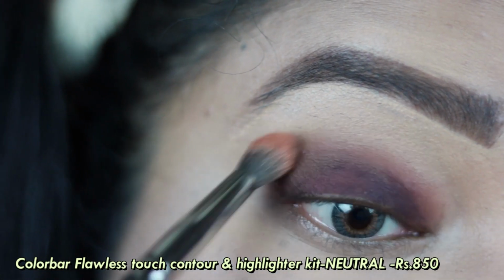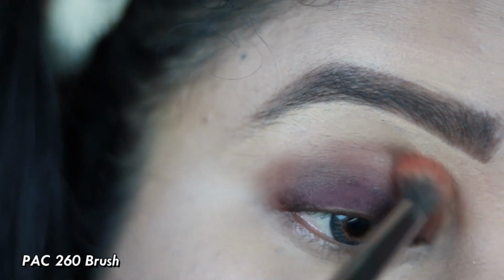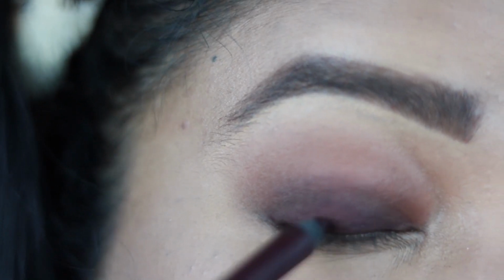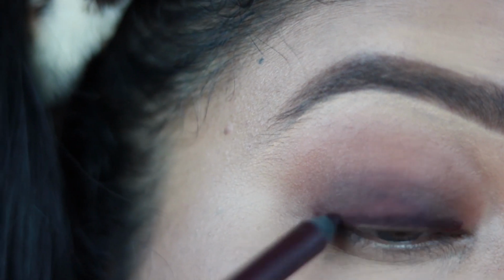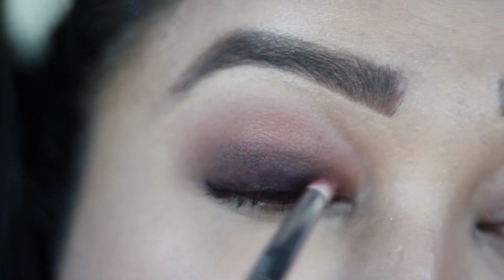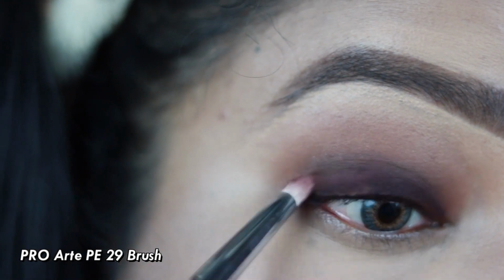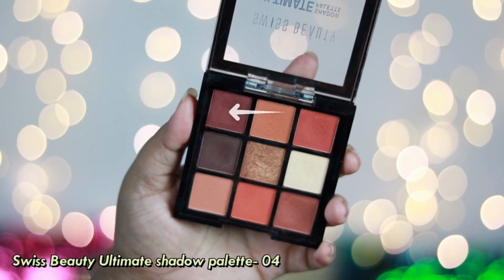Now I'm taking this contouring shade from the contour kit, and with the help of a blending brush I'm going to apply it all over my crease to make everything look really diffuse. And now I'm just reapplying that kajal very close to my lash line to make it look really intensified, and again going to just smudge it really well. So you can reapply it a number of times until you get the best pigmentation you want.